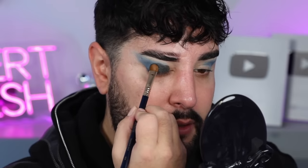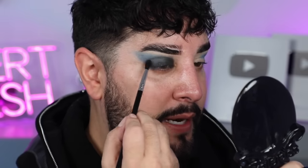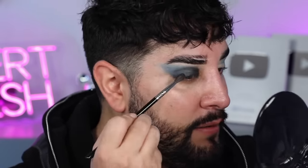Okay. I should have just done this on the whole lid. It doesn't sit on top of that blue area as well as it could. Yeah, see, so when I try and blend the black over the blue, you can just see that all the black is just completely disappearing. It's actually pretty patchy. I'm just gonna tap a bit more on top. Try and bring it out here.